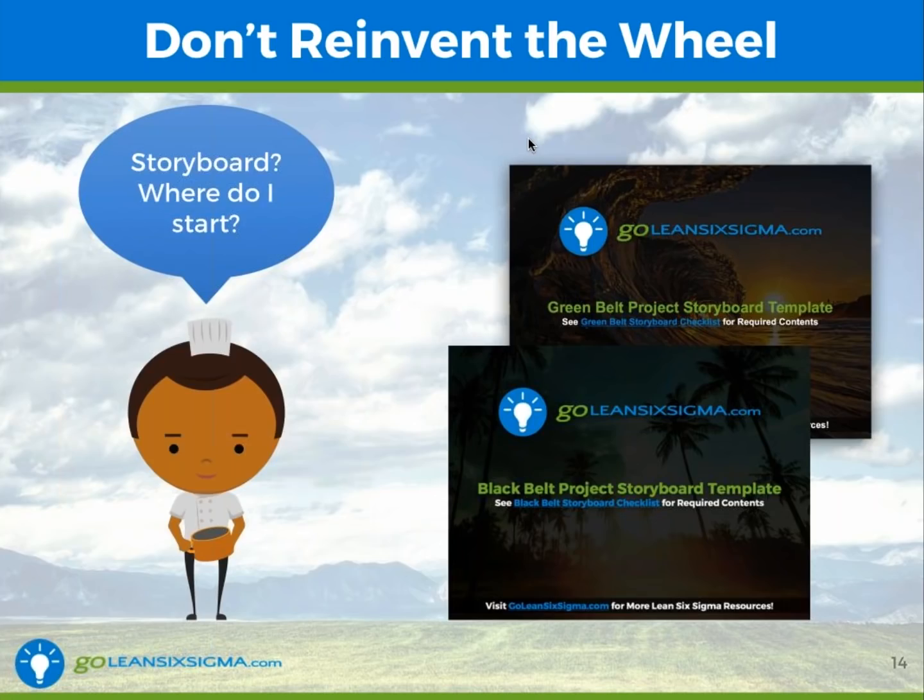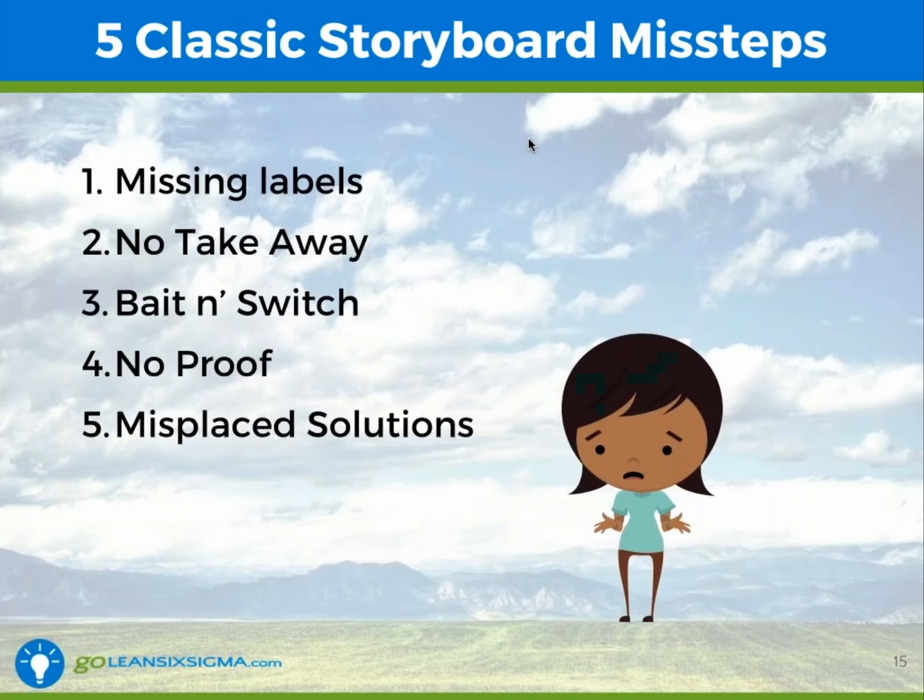Thanks, Tracy. Right. All right, let's get into the 5 classic storyboard missteps. And these are missing labels, no takeaway, bait and switch, no proof, and misplaced solutions. There are more missteps, but these are what we've encountered the most. So let's dive in on that first one, which is missing labels.